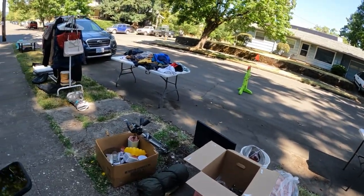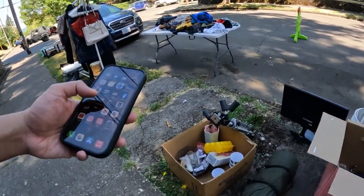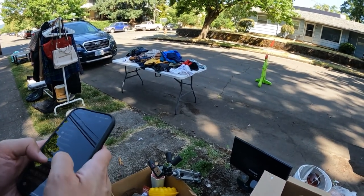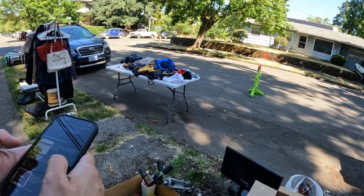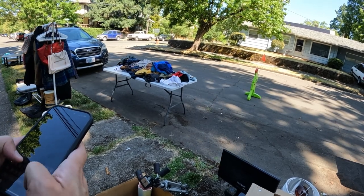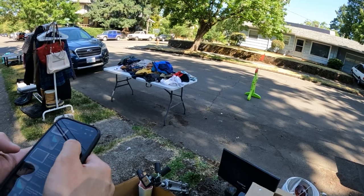Now this yard sale had some pretty nice stuff. There was a couple of Longchamp purses, and I can't tell the difference between a counterfeit and a real one. It could have been real, but I didn't want to take that chance because I don't know enough about it. I know the company Longchamp, I know it's a good company, but I don't know the difference between a knockoff and a real one.